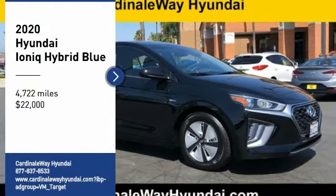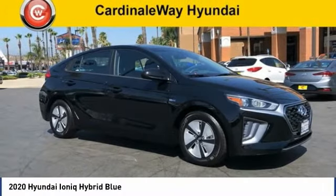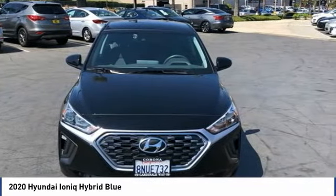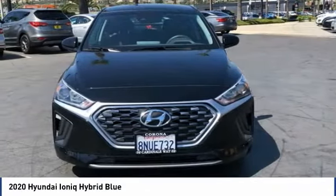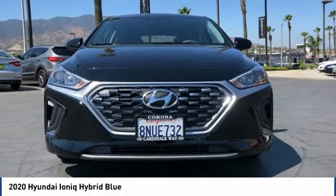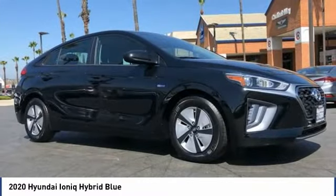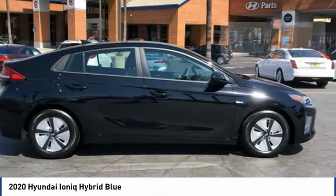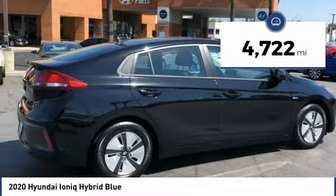We are pleased to show you the 2020 Ioniq Hybrid. The sleek-looking Hyundai Ioniq Hybrid offers a nice, quiet ride while providing ample comfort. The Ioniq was built with efficiency in mind, but it will still give you a sporty driving experience and is priced below $25,000. This vehicle has less than 5,000 miles.